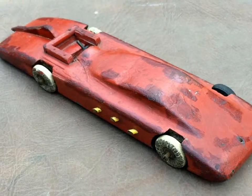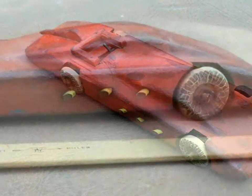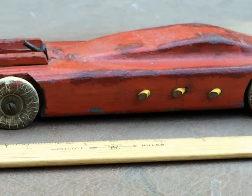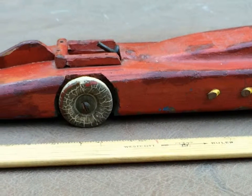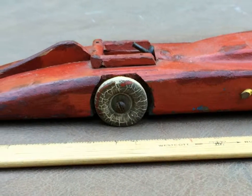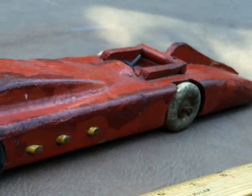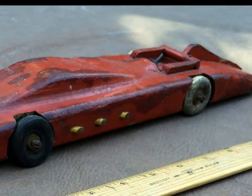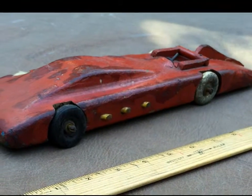I played with it for a couple years, and later I joined the Air Force and forgot all about the car. In 2002, my father passed away. One of the treasures that was passed on to me was that toy car. I proudly displayed it in my den for years. After all, it did bring back many fond memories. It wasn't until recently that I discovered what my dad was trying to tell me years ago.